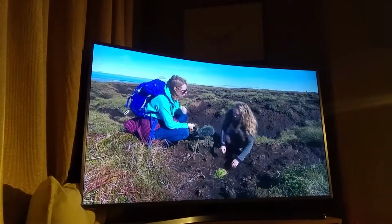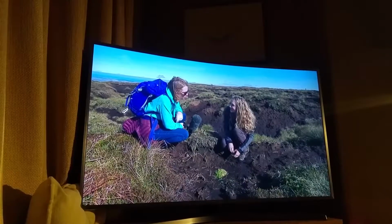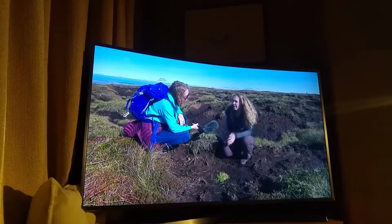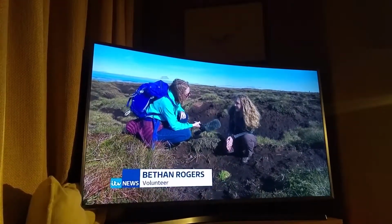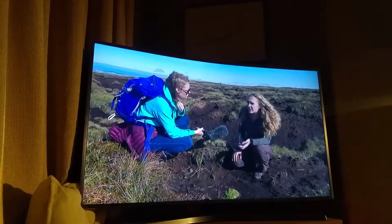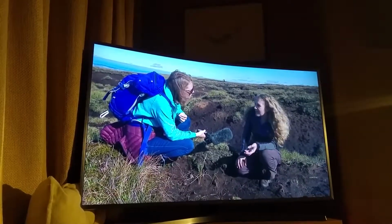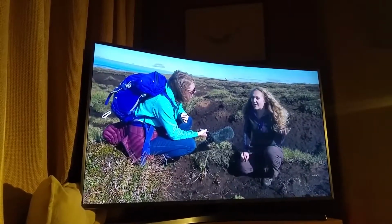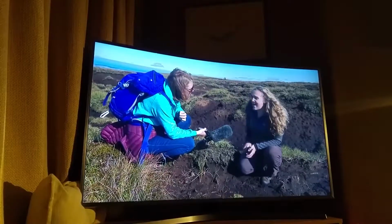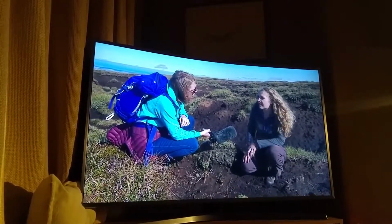Bethan, you've walked a long way to get here. Why have you decided to join in and volunteer on this? I do a lot of volunteering with the National Park because I'm genuinely passionate about nature and environment. Particularly climate change is, as a young generation, something we've been really impacted by, so it feels really good to just get out. I mean, it's a beautiful day. And actually do something that's really good locally but also professionally.